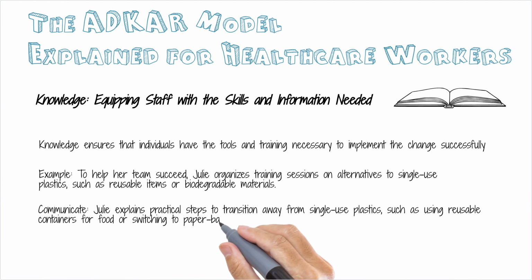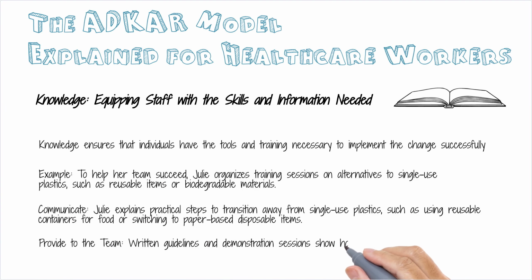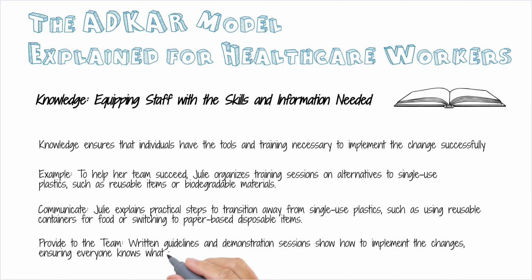Written guidelines and demonstration sessions show how to implement the changes, ensuring everyone knows what to do and where to find resources.